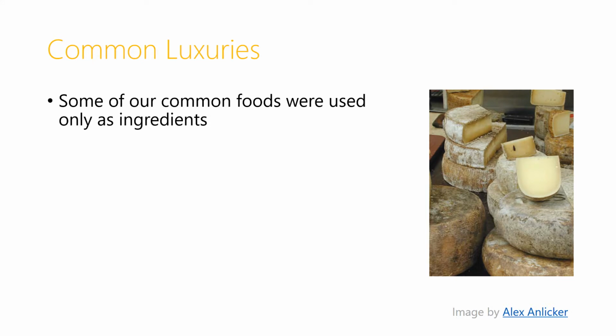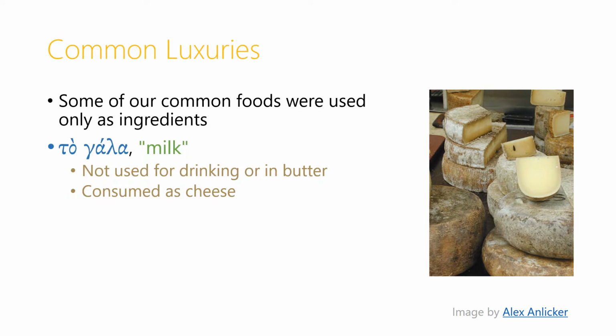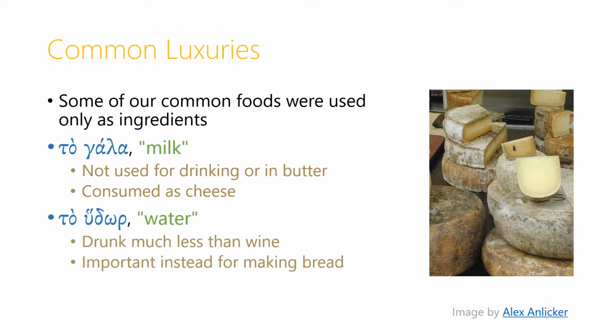Some of our common foods were only used as seasonings or ingredients. Tagala is milk. Milk wasn't used for drinking, and it doesn't seem like the Greeks or Romans knew butter. Instead, milk was consumed almost entirely as cheese. Tahudor, water, which we think of as the basic drink, was drunk much less than wine by itself. And it was important instead for things like making bread.